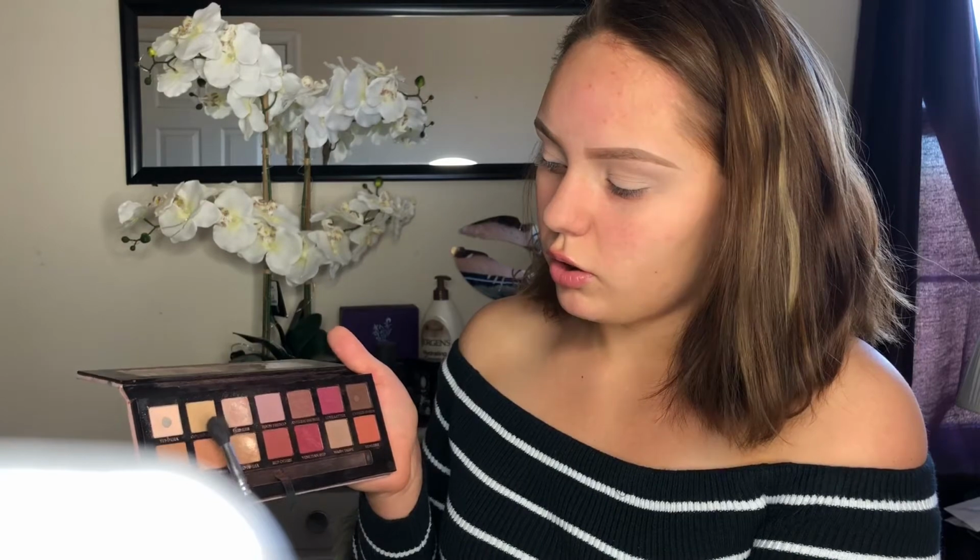Okay, so now that all that is complete, I'm going to take the same brush and I'm just going to go in with a little bit of raw sienna and golden orchard. I don't know, these two shades right here. Okay, so now that I have all of that blended out and ready to go, I'm going to go in with a little bit.